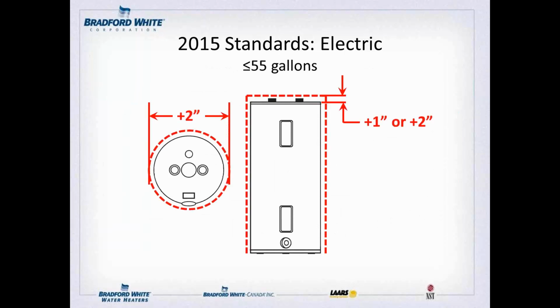Products below 55 gallons, what you can expect is kind of the same as you would expect for the gas products below 55 gallons. These sizes will grow roughly 2 inches in diameter and roughly 1 or 2 inches taller. So the same would be true. If space is a constraint right now, typically the product that's going to be installed after 2015 will be lesser capacity. If space isn't a constraint, then you could get away with adding a larger jacketed heater. Same capacity, but more insulation.